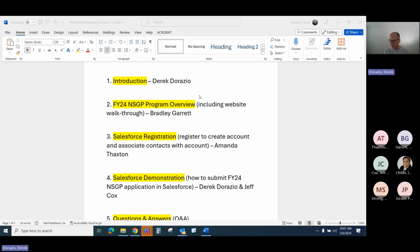The application period already opened on 4/22/24 and has a hard stop. If you don't remember anything else, remember this: the hard stop to the application process is 5/24/24 at 11:59 p.m. Because the application process is in Salesforce, the system will cut you off at 11:59 p.m. on 5/24/24. Please don't push it. Get your applications completed in Salesforce before that deadline.